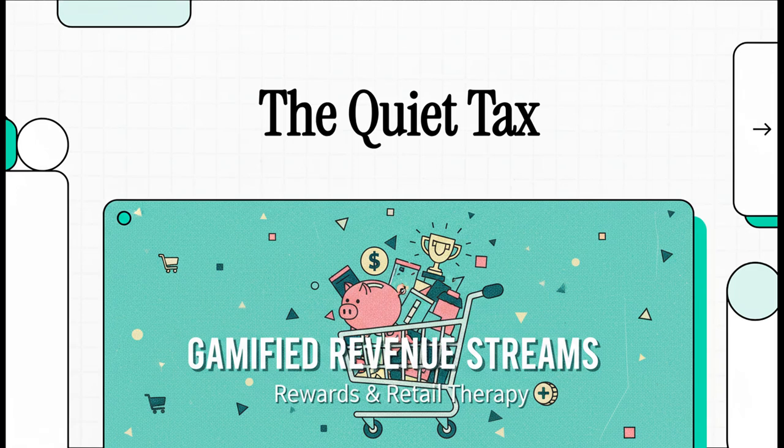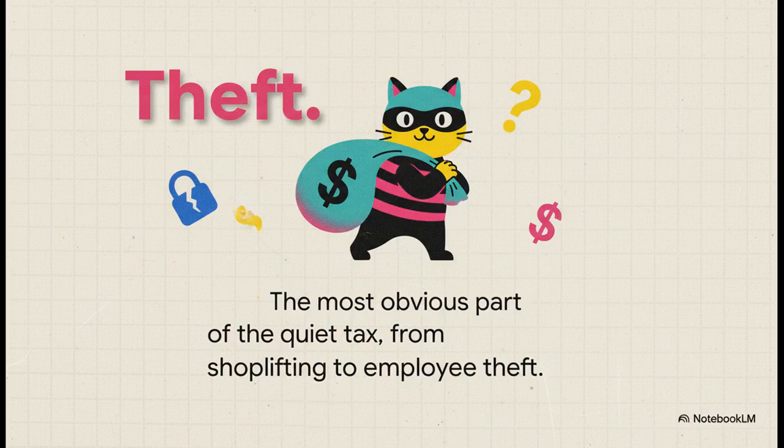If you run a brick-and-mortar retail store, there's this hidden cost that's constantly shaping your business, whether you realize it or not. Think of it like a quiet tax, and it's eating away at your bottom line every single day. So, what makes up this tax?